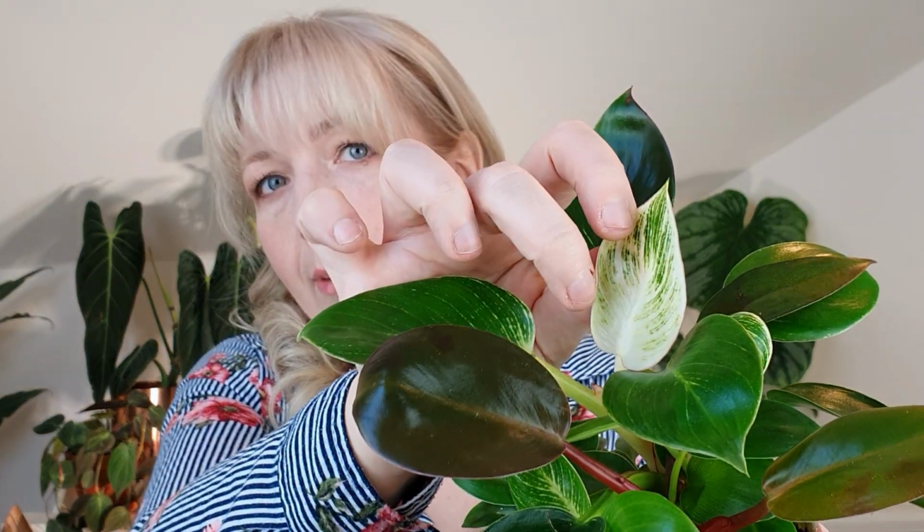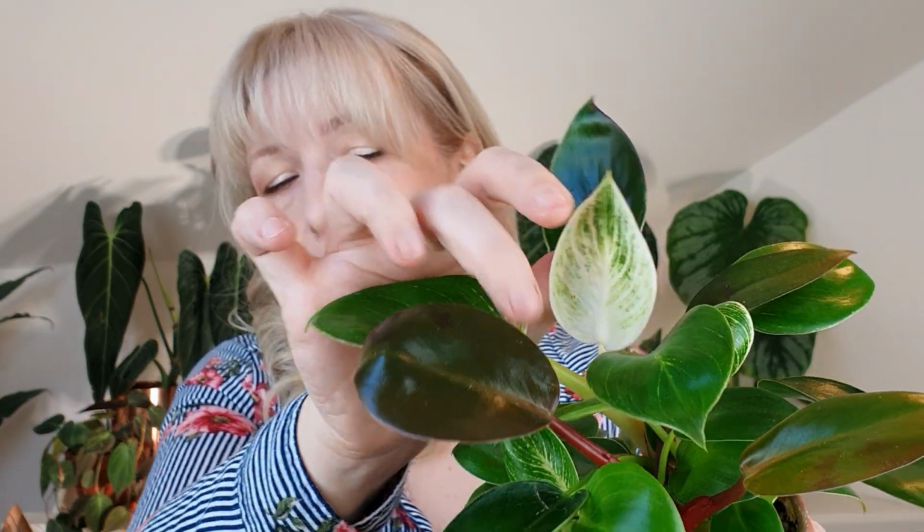However, the more light you give it, the brighter this will come out. Essentially, the white will come out, and then eventually it will fade. That's just part of the plant and what it does.